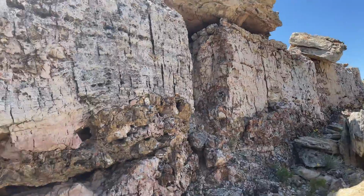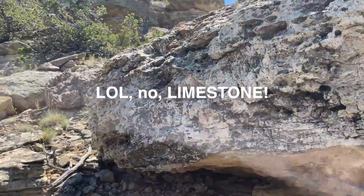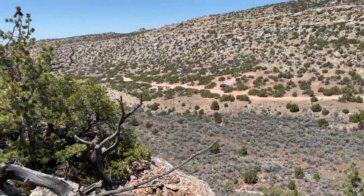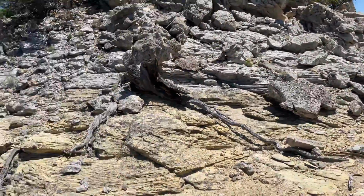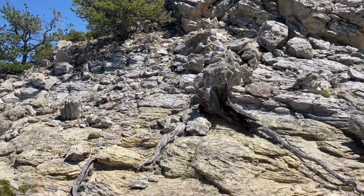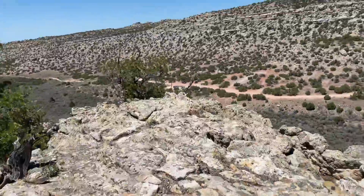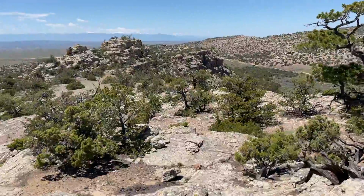This whole cliff is kind of poor quality jasper. And up to, and down there is the core. Well, I made it to the top. This part looks different from the other part that I would have been at. Still beautiful. It's a nice breeze up here.